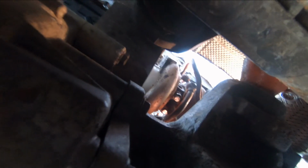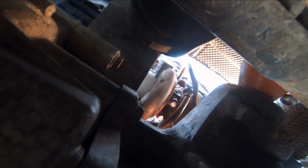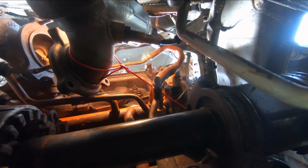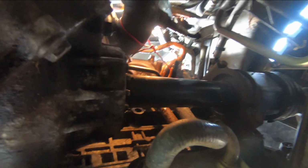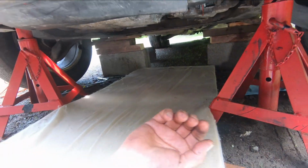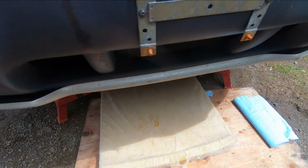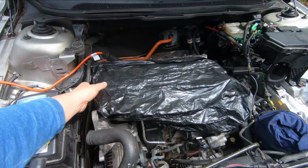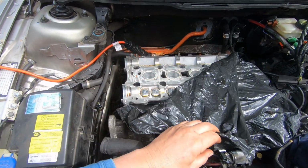Okay, and there was a gasket, don't forget, that went in between there. Let's show you in here a little bit. Okay, here we go. There, almost back out again. There, and that's the kind of fun you can have under a VOLVO V70.